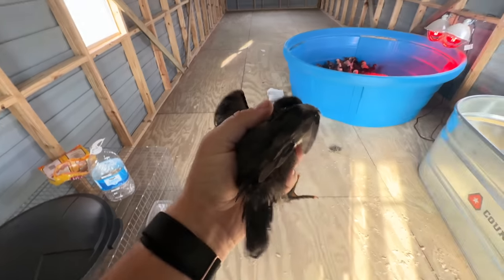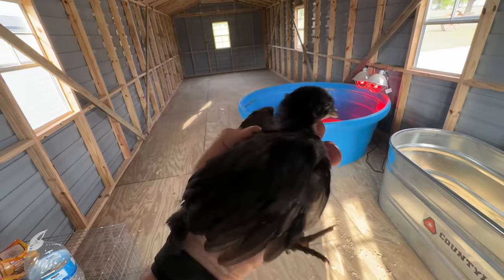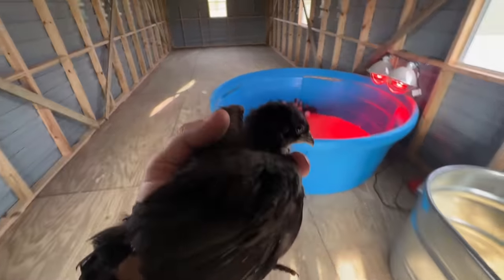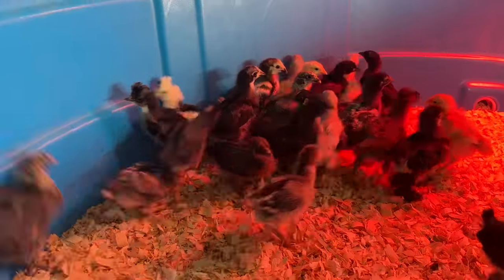Oh, gosh. Gotcha. It's okay. I gotcha. But look, these guys are getting feathers now, which is great. I think in about another week and a half, I might start putting them outside in the actual chicken coop. There you go. Look at these guys.